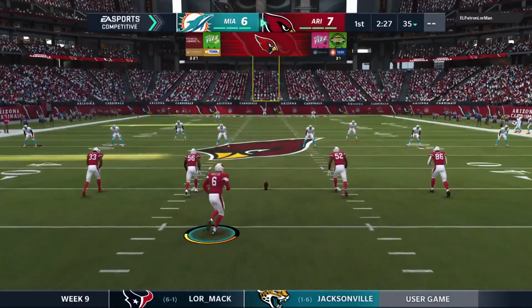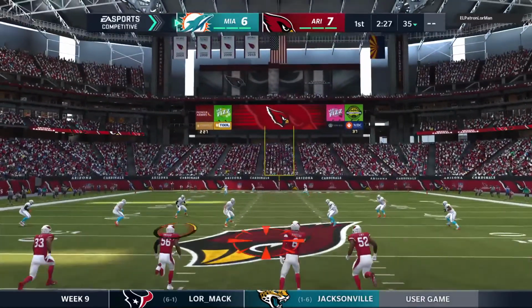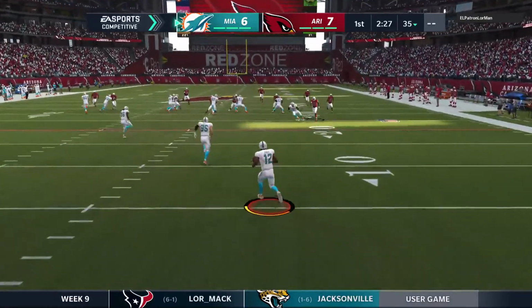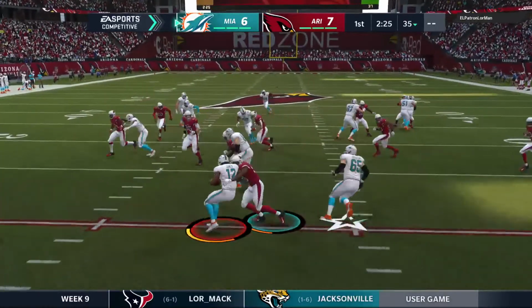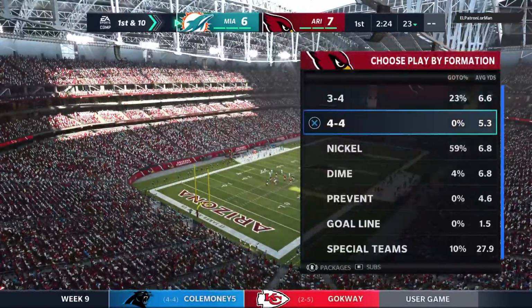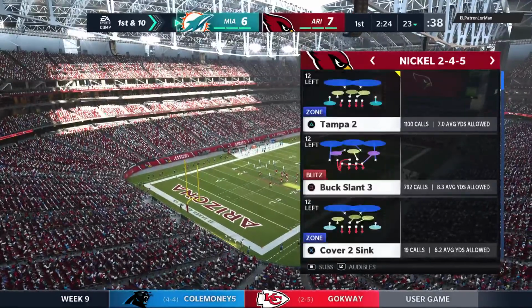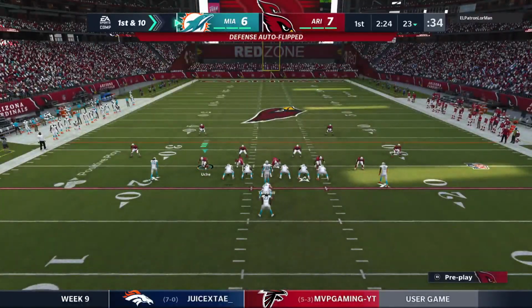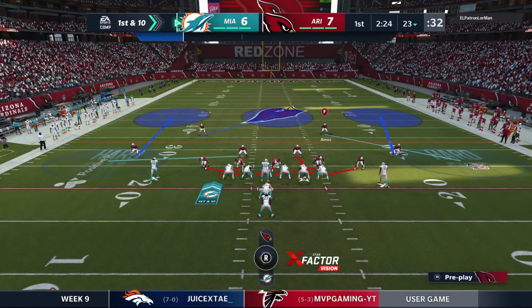Morstead out now following the touchdown to kick. And this carries into the end zone. And ultimately cannot get this out to the 25-yard line as he's dropped at the 23. 23-yard line. The Dolphins at the line ready for their next drive.